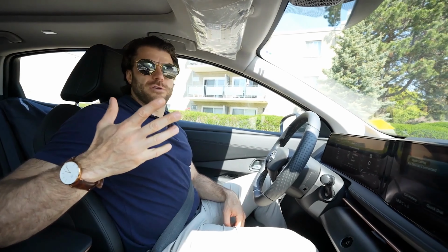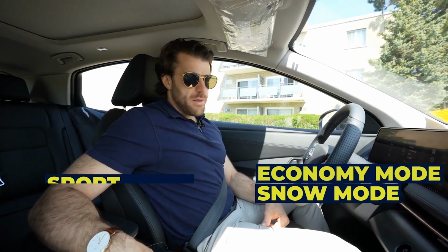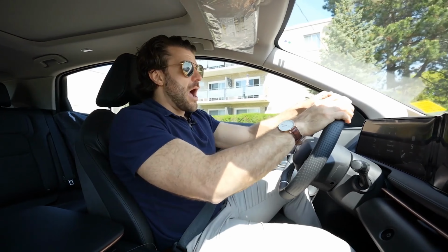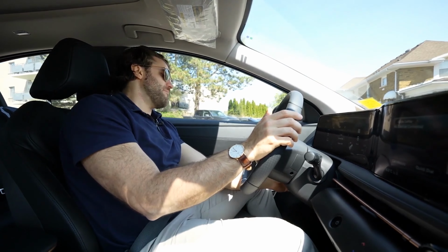So there's 4 different drive modes in this one. Now this one being the E-Force, you get the all-wheel drive system, but you also get the sport mode, you get the normal mode, there's an economy mode, and there's a snow mode. If you live in an area with lots of snow, that will come in handy. The all-wheel drive is only going to kick in when you need it. Like, it's not always going to be in all-wheel drive.